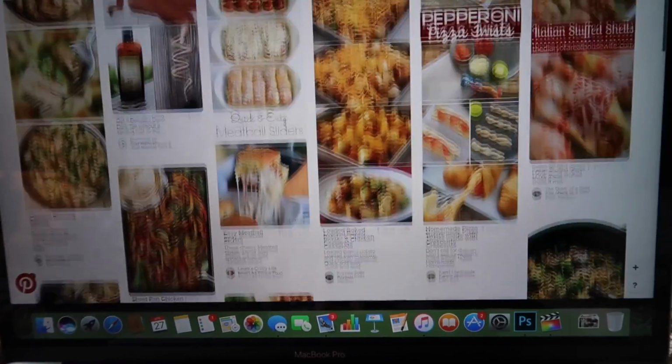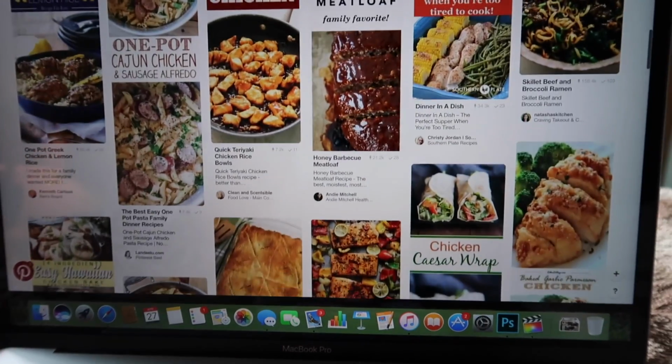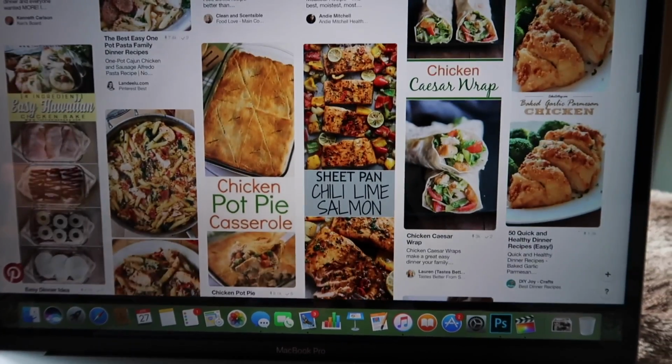Then I go on the computer to Pinterest and look at what looks good to me, or what seems easy, or what I feel like, knowing what I have in my fridge or freezer. Like I said, I have tons of meat, so I don't need to buy any meat this week. It's pretty much just fruits and veggies. So I'll go through Pinterest and see what looks good.